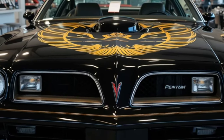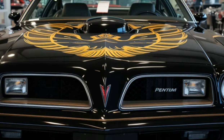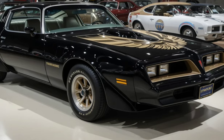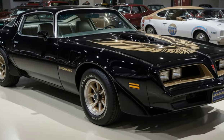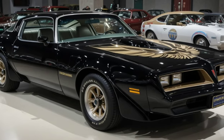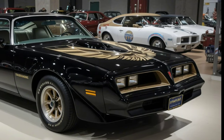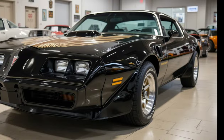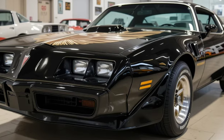Inside the cabin, it's all classic Pontiac, a driver-oriented layout with a deep-dish sports steering wheel, machine-turned aluminum dash trim, and oversized gauges front and center. The seats were comfortable and supportive enough for cruising or spirited driving. And while the interior wasn't luxurious by today's standards, it had character. There's something special about sitting in that cockpit, looking over the shaker hood, knowing you're piloting a piece of automotive history. That's the 1977 Pontiac Firebird Trans Am.